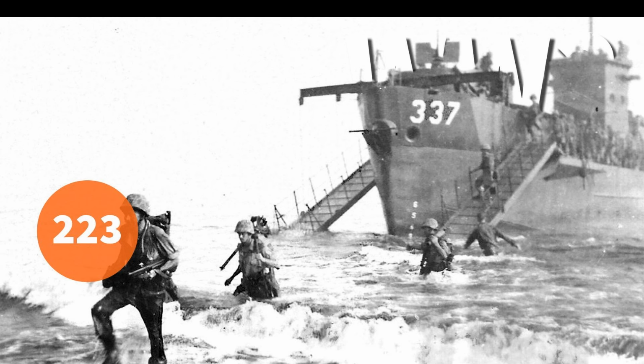Some of the LCIs, my grandpa's first LCI, the LCI 329, was actually used in the atomic bomb tests at Bikini Atoll in 1946 after the war. I think it was Operation Crossroads, where they did the A, B, and C nuclear tests. They did two above water, and then they wanted to see what happens when you blow one up underwater. I think they blew it up under the LCI 329, and eventually they scrapped all those ships. But for most of them, they did come back, and there were some civilian uses.